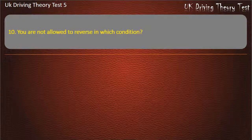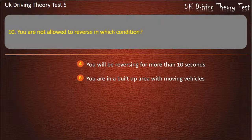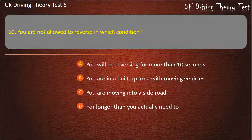Question 10. You are not allowed to reverse in which condition? You will be reversing for more than 10 seconds. You are in a built-up area with moving vehicles. You are moving into a side road. For longer than you actually need to. Answer. For longer than you actually need to.